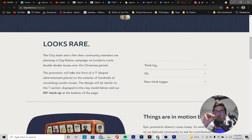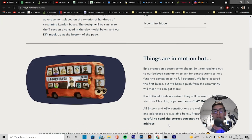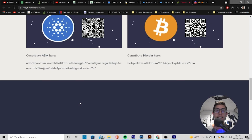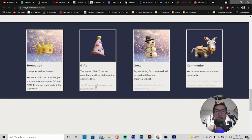Let's read it. So the promotion will take the form of a T-shaped advertisement placed on the exterior of hundreds of circulating London buses. That's hundreds. The design will be similar to the T section displayed on the clay model below and our DIY mockup at the bottom of the page. So you have to take a look at the YouTube video to see what I'm talking about, or I'll put this in the show notes so you can get a better idea. Or just read it, right? You can actually contribute with ADA or Bitcoin.